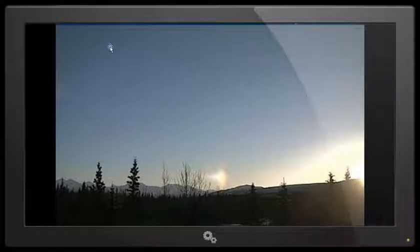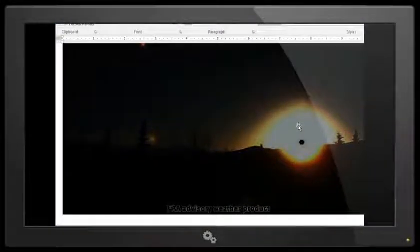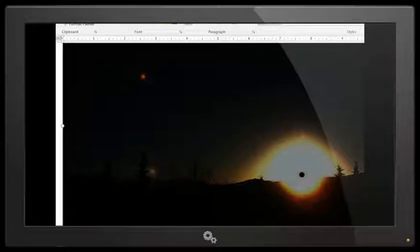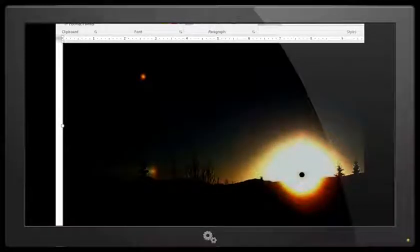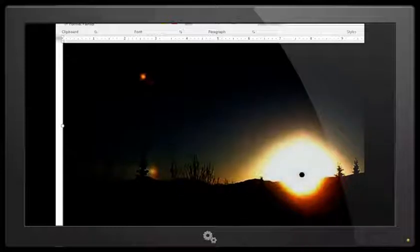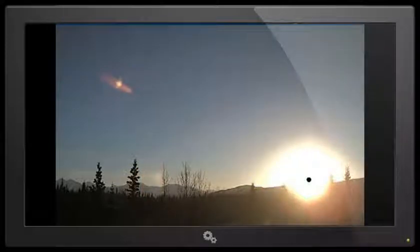And let's see, I did enhance another photo. Okay, so I'll go back to the one that I did right there. Bring it over here. And you can clearly see that is its own object. That ain't no sundog, my friend. And we have something over here as well.